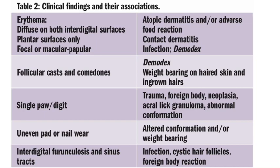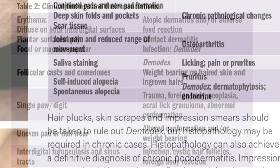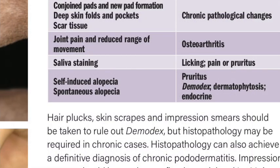Another is some kind of cancer in the paw region, which can look like this. Or in case of some kind of fungal infection or some kind of contact dermatitis, this can look like pododermatitis, but it is not pododermatitis. Pododermatitis is a separate thing. So your doctor should be able to diagnose and differentiate between all these.